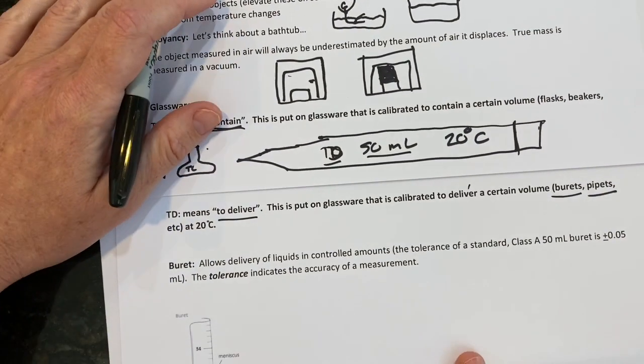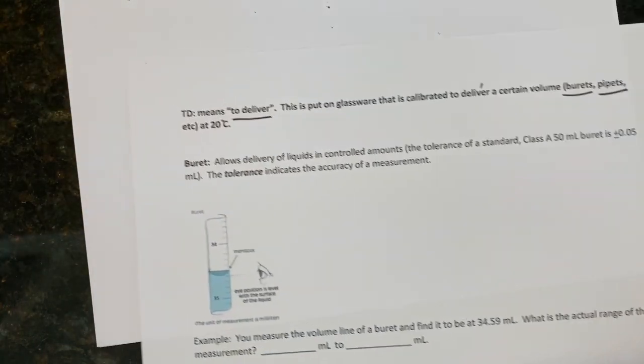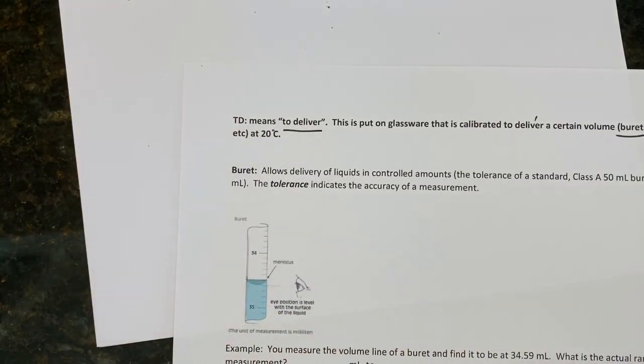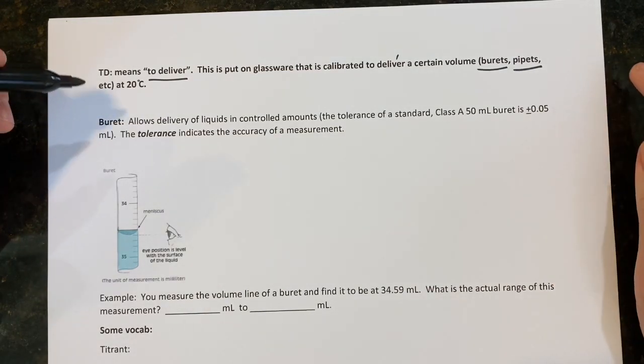All right, so let's talk a little bit about burettes. I believe I posted a video for you which discusses them. Nevertheless, I'd like to go over a few little things. All right, so burettes, again, are TD. They're calibrated to deliver a certain volume, I should say, instead of amount. I like to use the correct words, and I tend to get a little bit lazy sometimes, so I'm going to really try to start using the correct terminology.